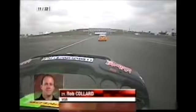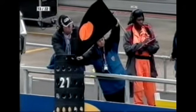He missed that wall by inches, Tim. Well, so close. That's the resultant damage to Collard's car. He's got an interesting view. Looks like a wide-mouthed basking shark, doesn't it? It's a new model MG. And here comes Collard into the pits. Yes, and somebody else coming into the pits, that is Muller. Ivan Muller is into the pits.